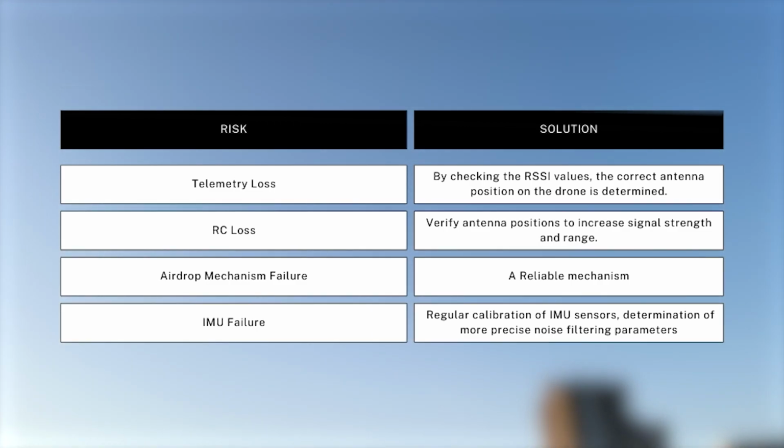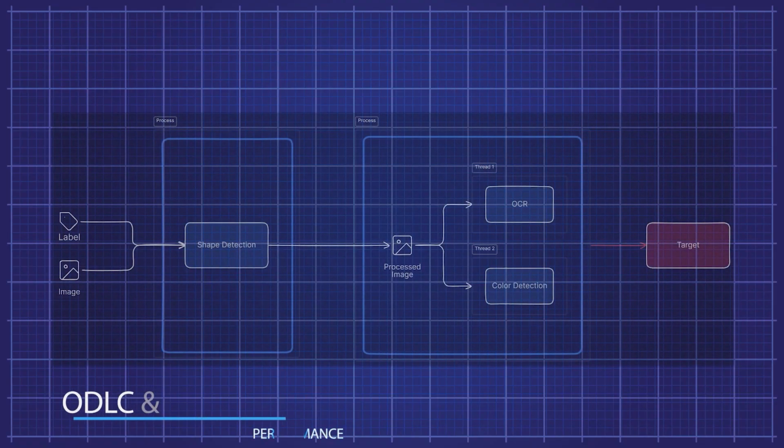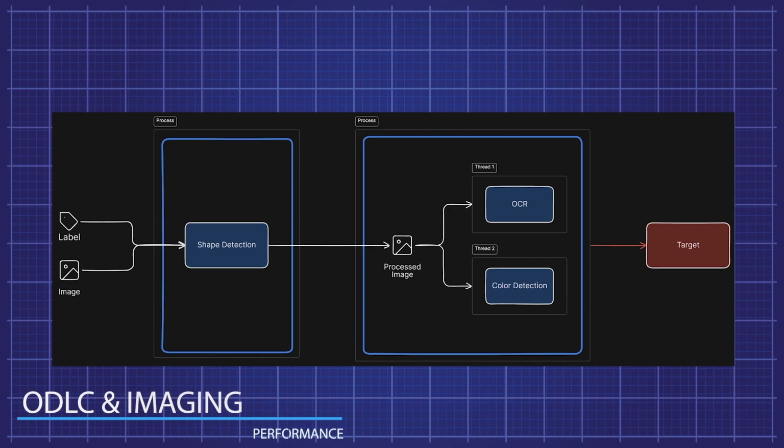To prevent IMU errors, necessary calibrations are performed before flight, and noise filtering parameters are improved by reviewing log data after flight. We found the middle way by using two different processes.